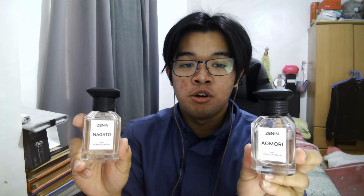So yeah, those are all the perfumes I have. I'm just kidding. Those are not all the perfumes I have. I almost missed some because they were on the top shelf. So I have two new discoveries, from a local brand named Zenin. I have two of their perfumes, which are Aomori and Nagato.